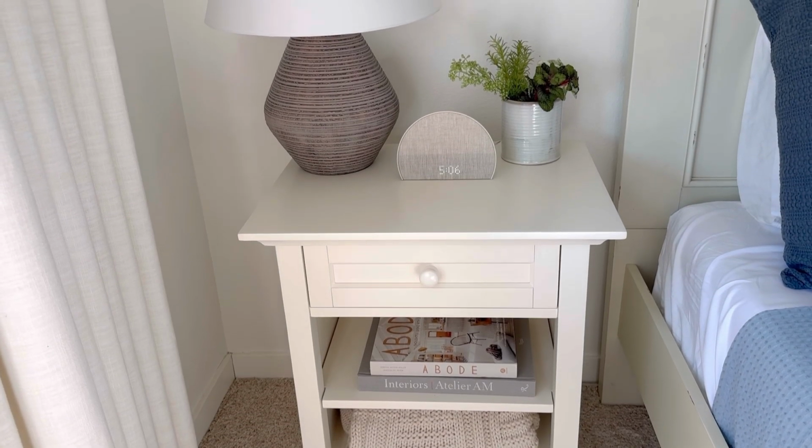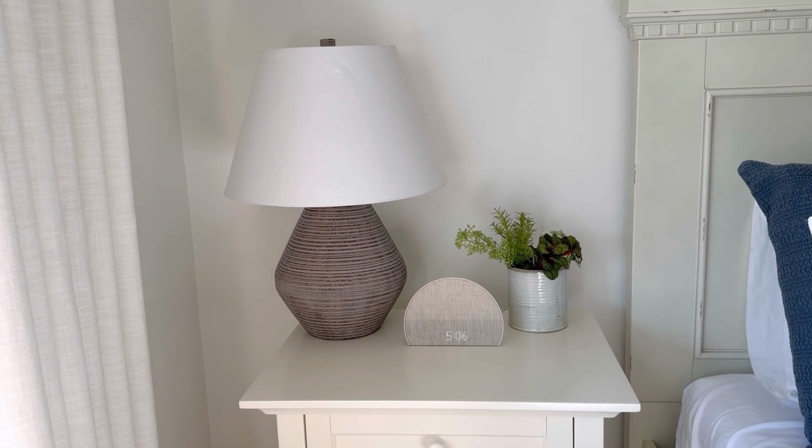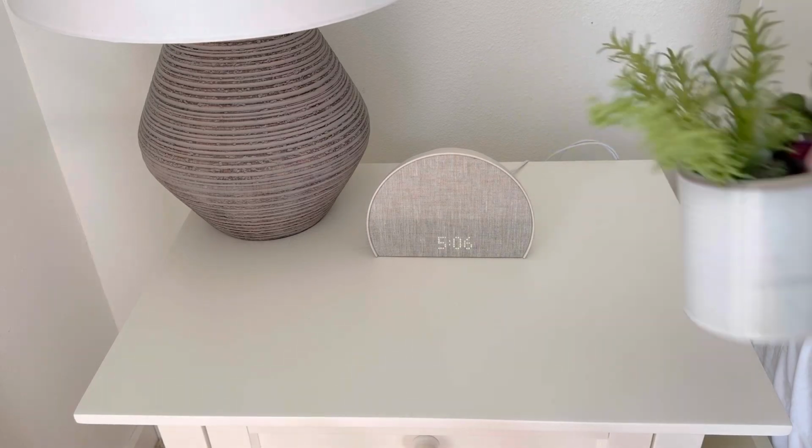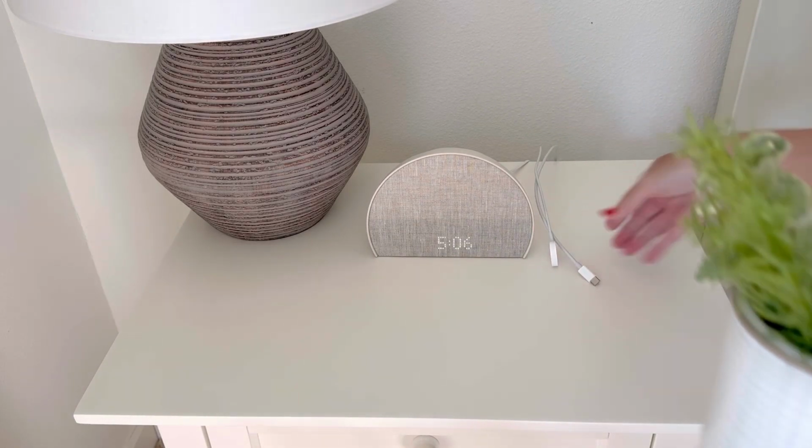Here is a video of my current nightstand where I have a table lamp, my sunrise alarm clock, and a small vase filled with faux greenery. I have my charging cords conveniently tucked away but easily accessible for nighttime charging.